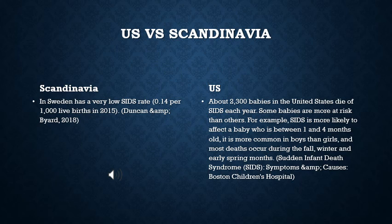Sweden has a very low SIDS rate, at 0.14 per 1,000 live babies. In the US, about 2,300 babies die of SIDS each year. And some are more at risk than others. For example, SIDS is more likely to affect a baby who is between 1 and 4 months old. It is more common in boys than girls, and most deaths occur during the fall, winter, and early spring.